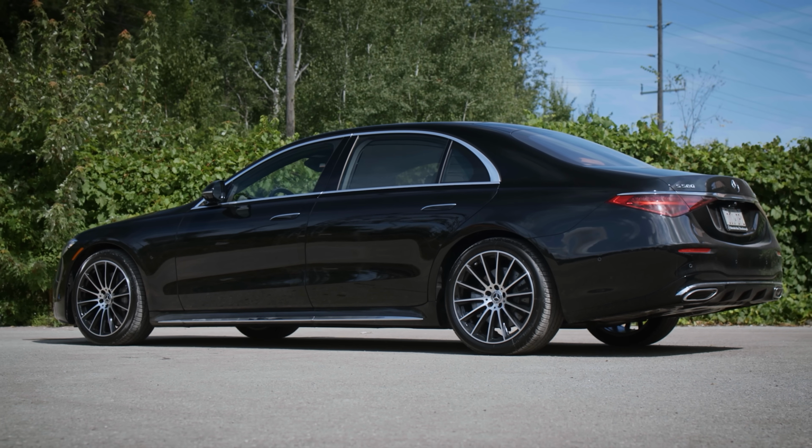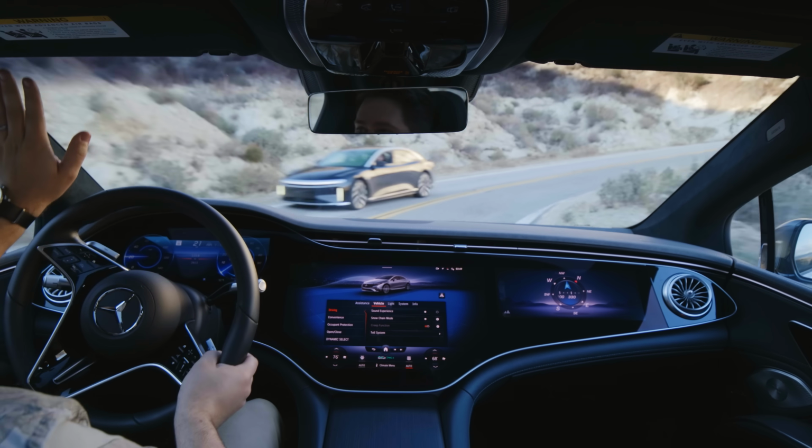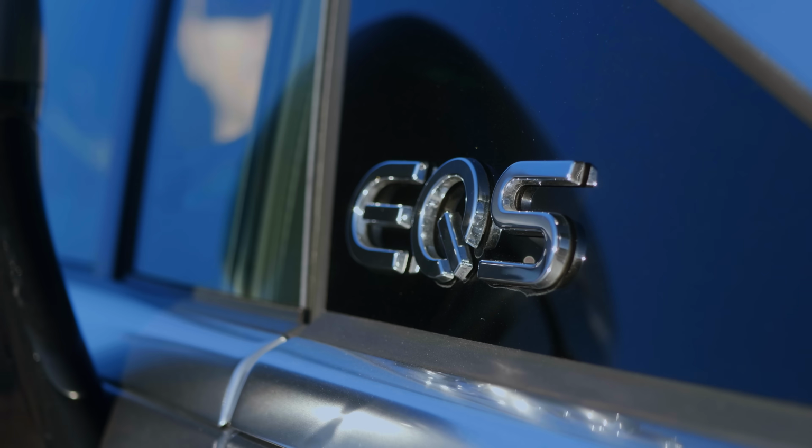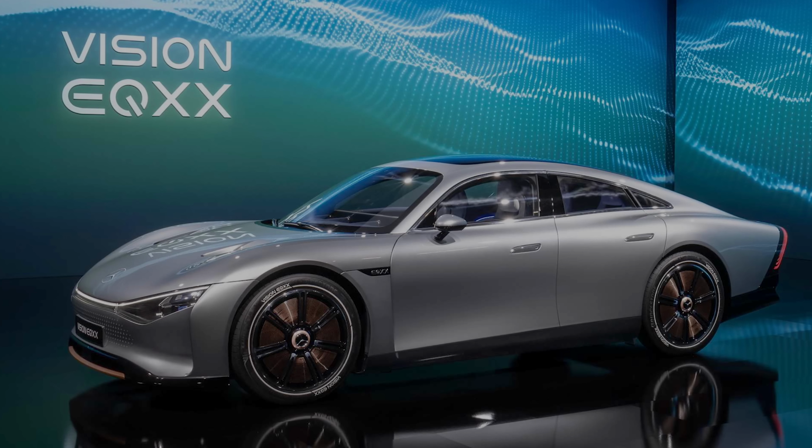Nor is it a clear win among its ever-growing list of luxury EV competitors. But, at the very least, it will be very interesting to see where the EQS and EQ brand as a whole will go as it evolves.